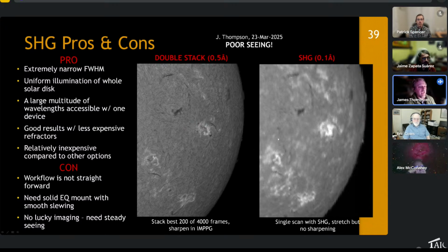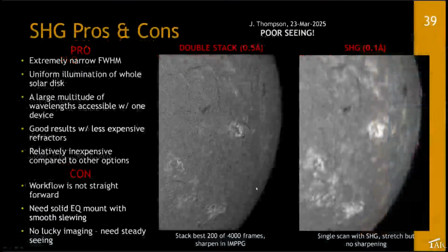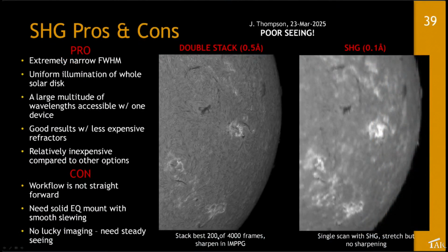So this is the same camera used for both of these images. It's just that the advantage of being able to sort through 4,000 frames and pick the best 200 to average them, and then use all of the sharpening processes and deconvolution filters that are in IMPPG, that is what's allowing me to take really terrible data and generate a not so bad image.